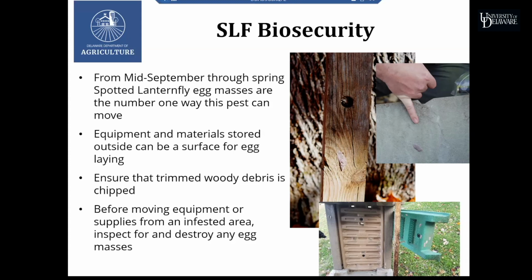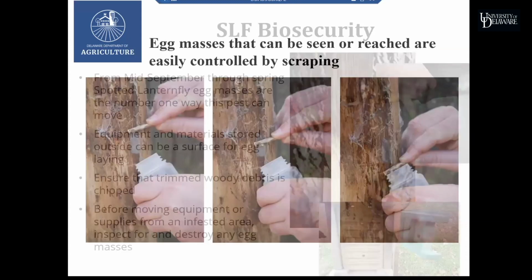It's important to store materials in a way that the spotted lanternfly can't get to them, either inside, underneath a tarp, something like that. Don't put anything underneath a tree line where spotted lanternfly could be congregating. And again, before moving equipment or supplies from an infested area, inspect it, destroy any egg masses, and destroy any adults that you might see.